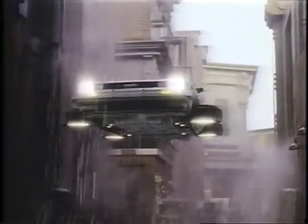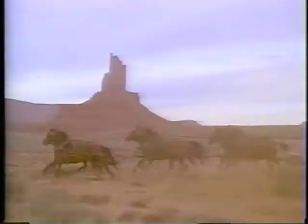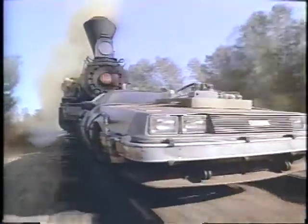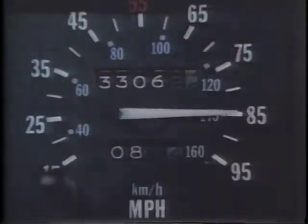But if you're traveling through time, you're going to encounter some different terrain. Whether you're crossing the high plains or riding the rails in the Old West, the DeLorean is the time machine of choice. Look out!